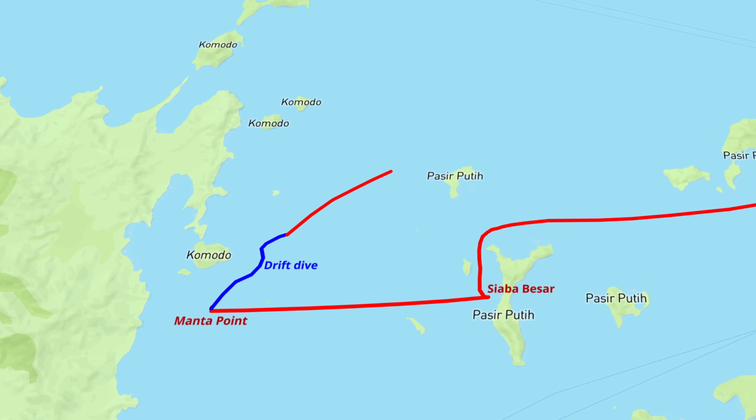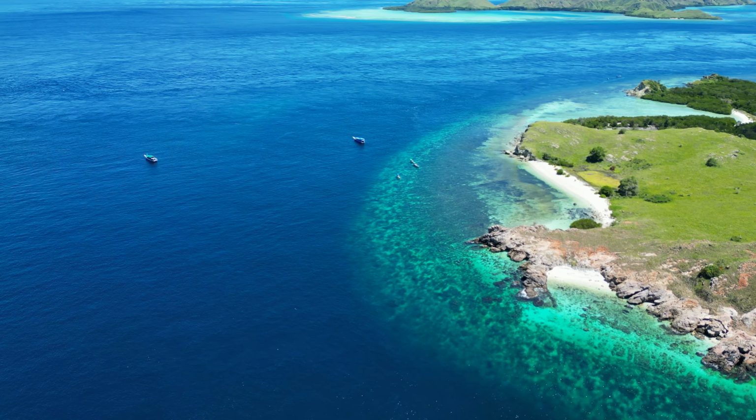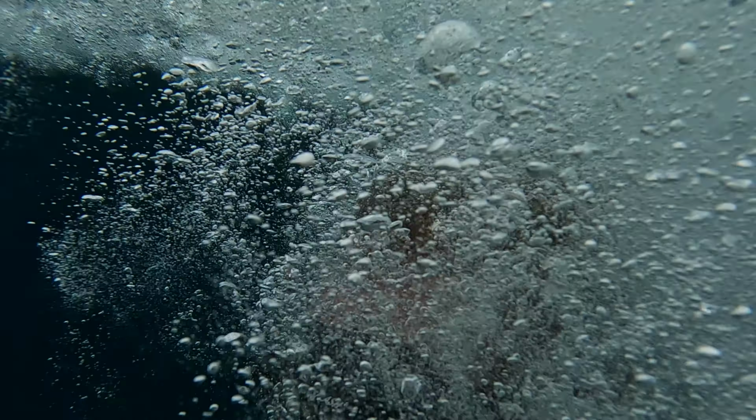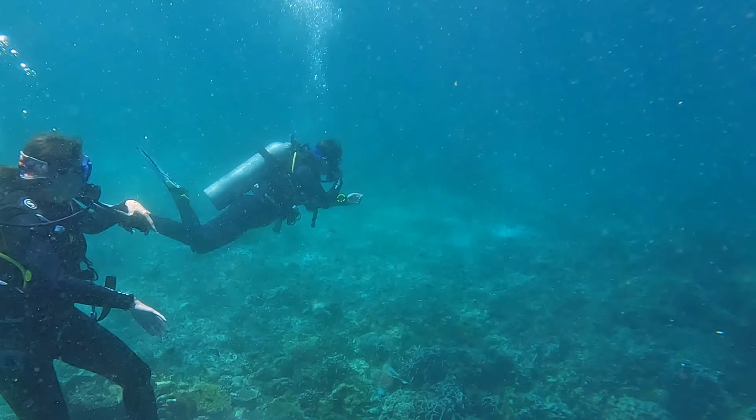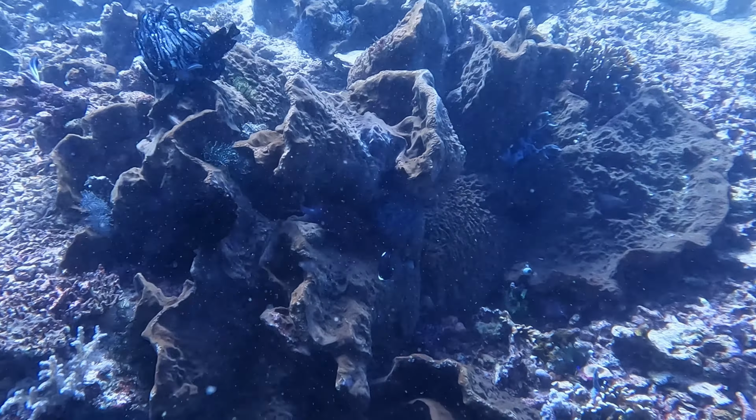The last dive site, Tatawa Besar, close to a remote island with a beautiful beach. We discovered the underwater world one more time on this beautiful day, to see a combination of a lot of fishes and coral, which was a nice last dive.